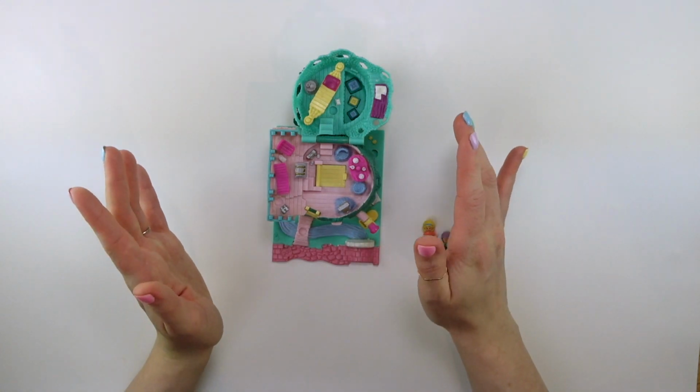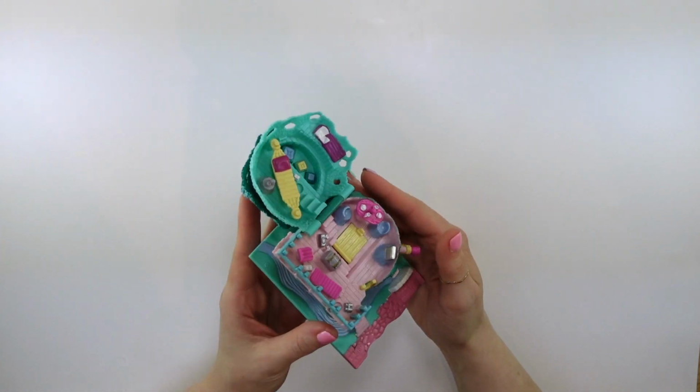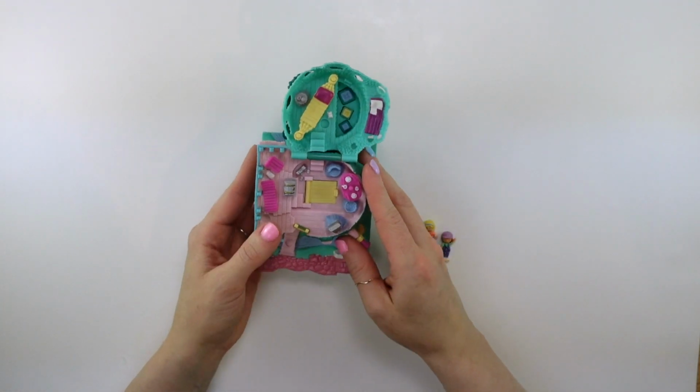So thank you again, Lizzie, for sending me this set. I'm so thrilled to have this in my collection now. And again, let me know in the comments what's your favorite part of this set.